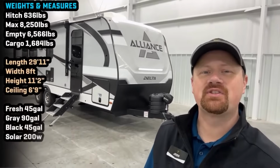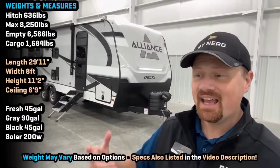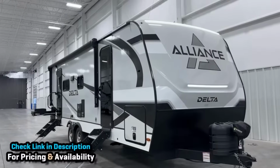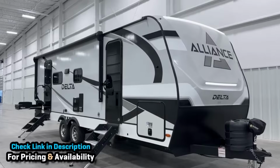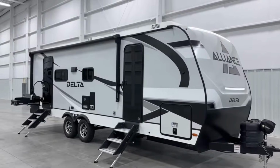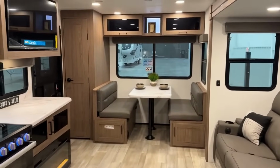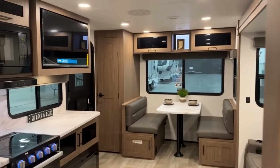Josh the RV Nerd with Bish's RV down here at Alliance today. I took a trip away from the office to get you my first look here at the new 252 RL, and I like what they did here. I like how it's not exactly the same as everything else, and I feel like the longer Delta's been around, the more that they're really kind of finding their stride here.